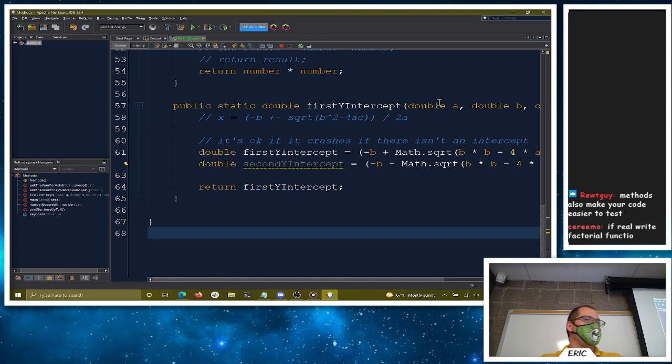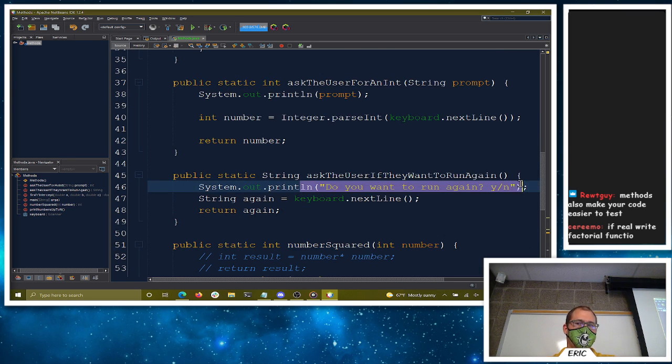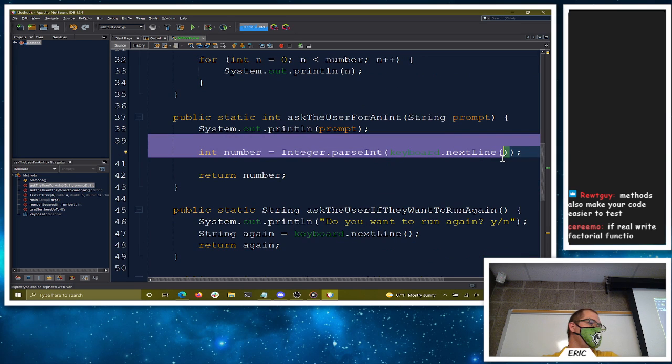All right, so we can make methods with multiple arguments. You just comma separate multiple parameters. And when you call it, you have to give it all those arguments. So we've been doing methods all along. Like println was a method. You had to give it an argument. We just didn't have the words for what this all was. Right? Integer.parseInt needed an argument. It needed a string to try and turn into an integer. Right? nextLine was a method. It didn't need any arguments.